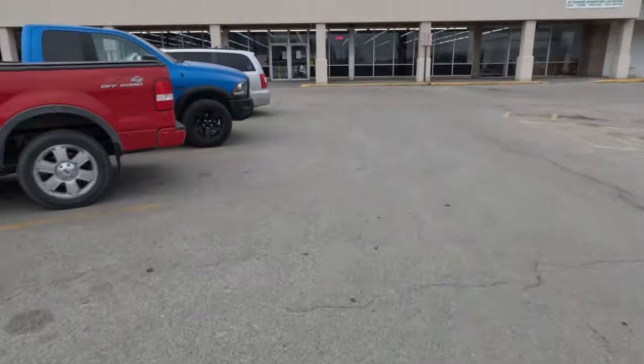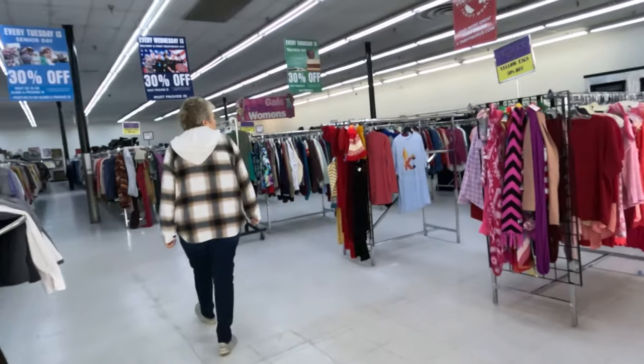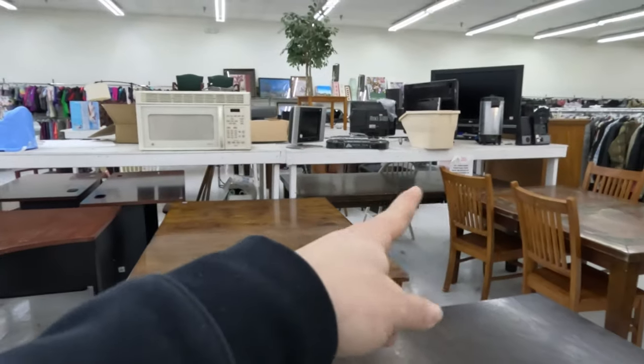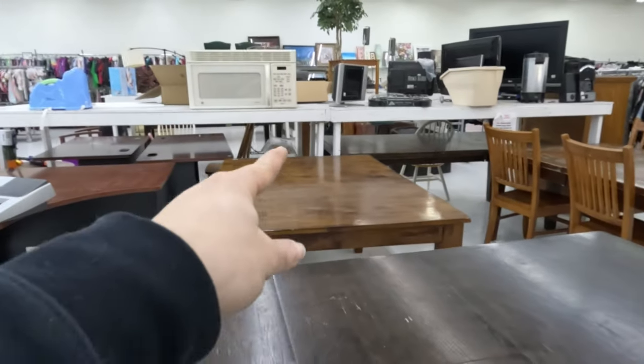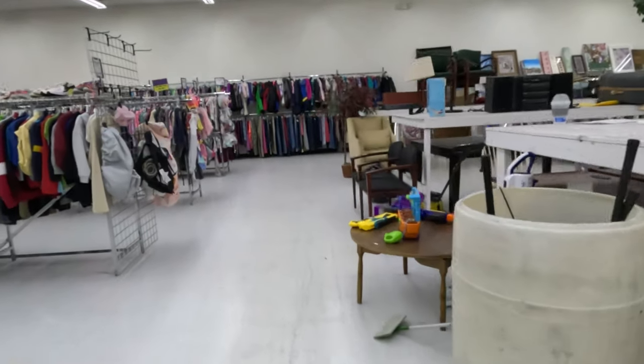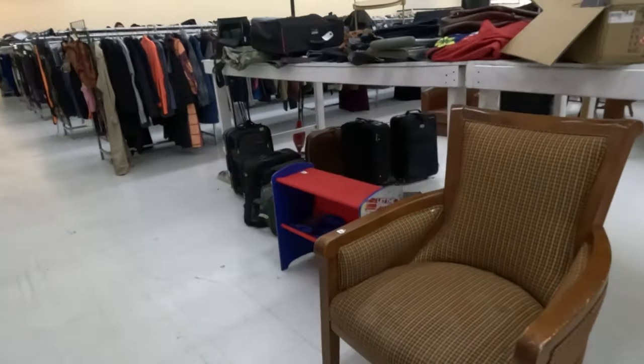We got the couch loaded up back there, and we're off to the next thrift store. Table, table, table, table. No furniture for us today. Can see if they've got any other little goodies.